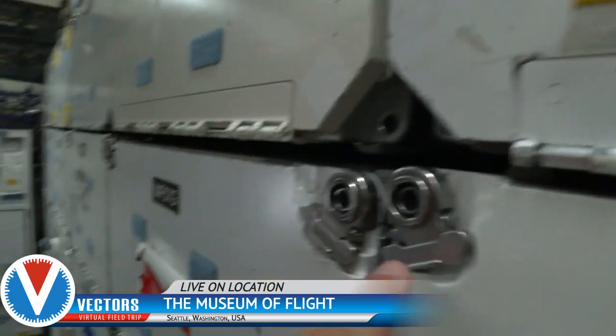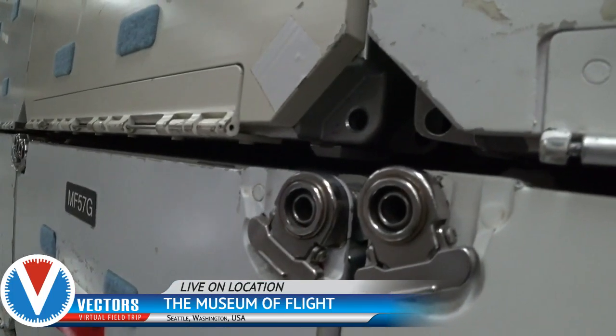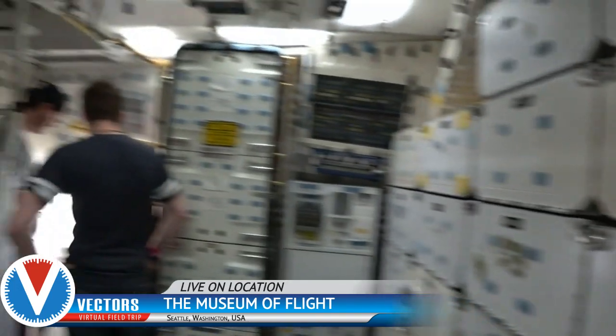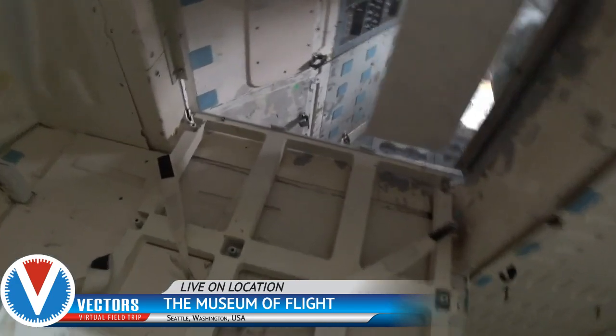I guess these are the latches right here, right? Here's the door. And there's your flusher. So I guess you exit the same way that you come in, right? You sit on that and pivot.